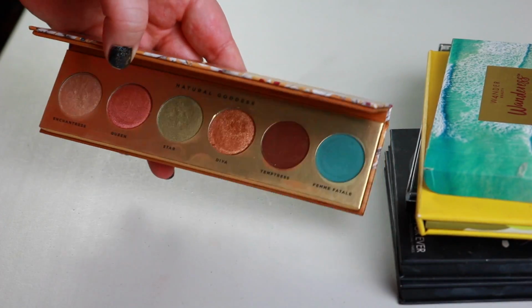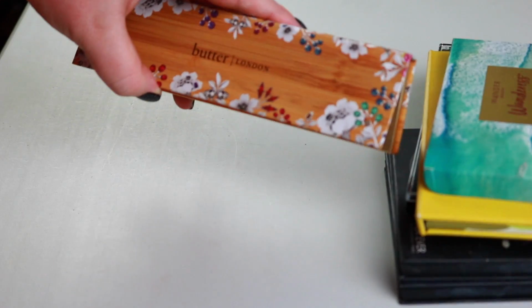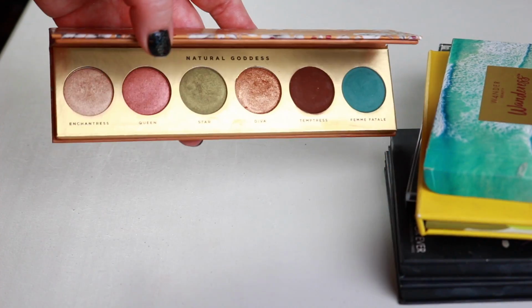I received this in a BoxyCharm. This actually was a fine palette. It wasn't bad at all. I just never reached for it. But the Butter London quality, it wasn't terrible, but it's something that I don't think I would ever really buy anything further from this brand. I don't know. It wasn't anything remarkable.